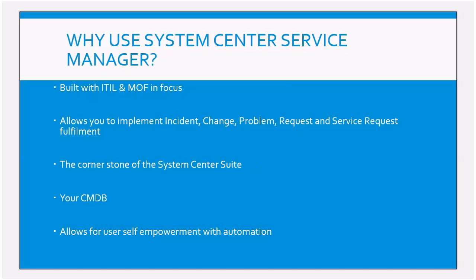Service Manager is built on ITIL and the Microsoft Operations Framework, the MOF framework from Microsoft. So it is an industry standard tool. It allows you to implement incident, change, problem, requests and service request fulfillment all in one place, so one pane of glass. And it also allows the self-empowerment of your end users.